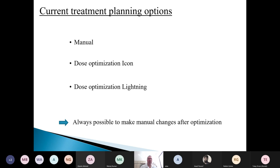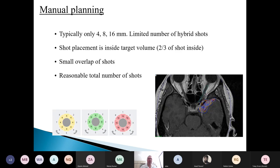So for manual treatment, which I think is not really the standard these days, I think most centers now, if available, would like to use some kind of optimization. Because especially when you have to use multiple isocenters, it's very hard to think about the combination of beams for each individual isocenter.